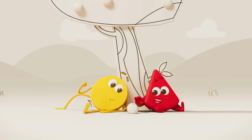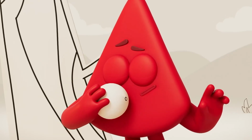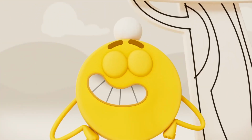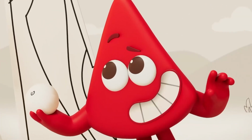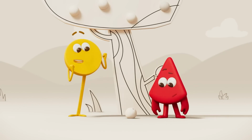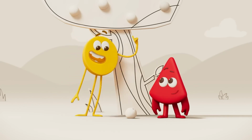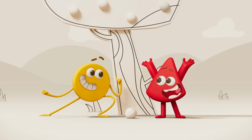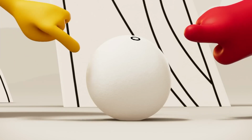Oh, what's this? Is it an apple? I think it might be a hat. No, it's a ball. Whatever it is, it'll be happier being yellow. No, red's much more exciting. Red! Yellow!